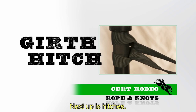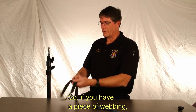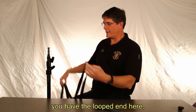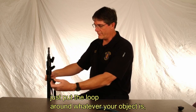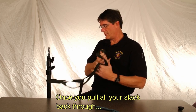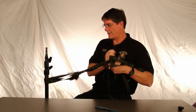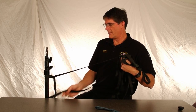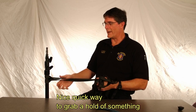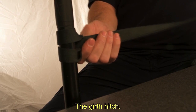Next up is hitches. We're pretty much done with our knots. First hitch we're going to do is a girth hitch. So if you have a piece of webbing, you're just going to kind of take it in half. You have the loop in here. Just put the loop around whatever your object is. You're going to push the free end back through. Once you pull all your slack back through, then it just snugs up. Nice quick way to grab a hold of something so you can hold on to it, the girth hitch.